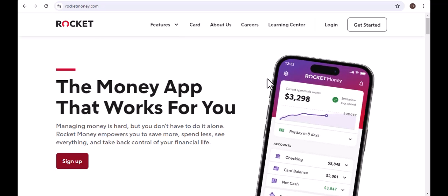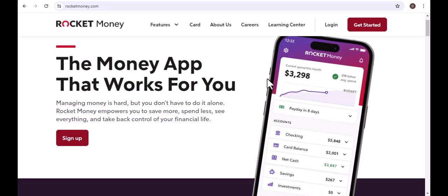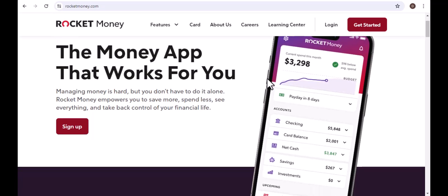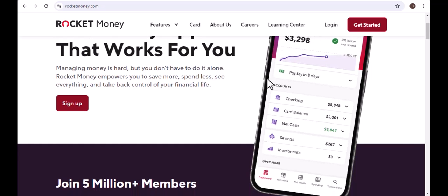Have you ever felt like your money is just disappearing? Like you're constantly working, earning, but at the end of the month, you're left scratching your head wondering where it all went? If so, trust me, you are not alone. For years, I struggled with this exact feeling.